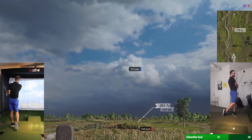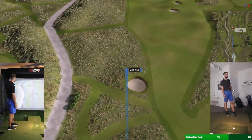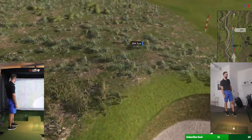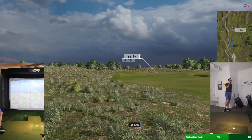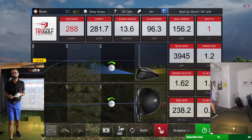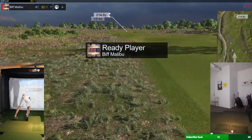Whew, out of the gate. Just a little left though, those pot bunkers. Just over it, into the junk. The junk, but it doesn't look very penalizing. Rather be there than in the bunker. Or where I am. Look at that, you don't even disturb the tee.